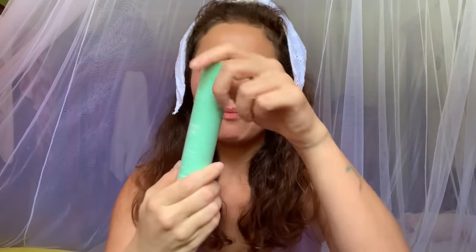I really like it. And to top it off, I want to apply more of this mist because it smells so good. It smells amazing. Maybe I can wear it as perfume as well. As my beach cologne. Okay, so there you have it.